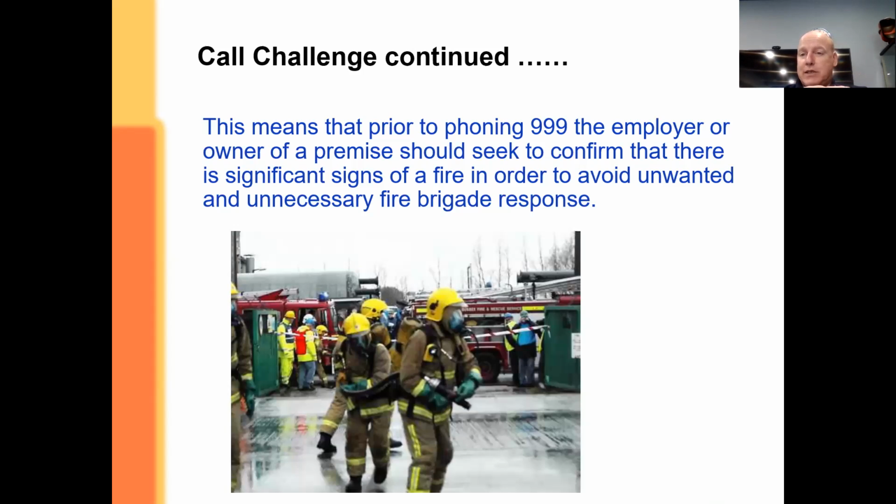Now, the other aspect to that is, what if they don't turn up anyway? And they might do, they might turn up. If they do turn up, well, we've not had any false alarms in the last couple of years, and it shouldn't turn into a prosecution or enforcement action because they haven't had to turn up unnecessarily. So I wouldn't worry too much about that.